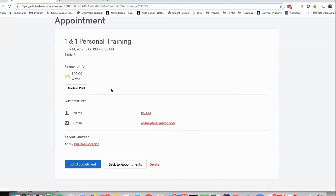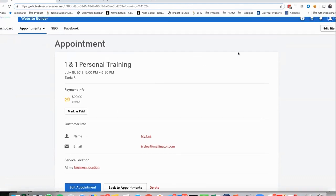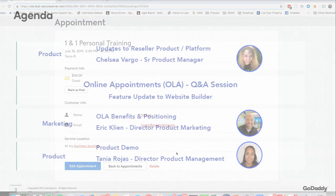And just to hit one of the questions that I see in the Q&A: yes, when a small business's customer books an appointment or a class, they will get an email notification confirming that appointment, and then 24 hours in advance they'll get a reminder. We can pull up an example, but it's essentially a plain text email with the what, the when, and the where, and it gives you the business owner's contact information if you need to call and adjust anything. Pretty much this information is in the email.